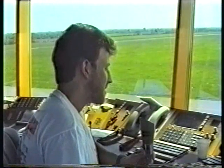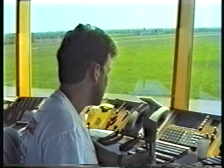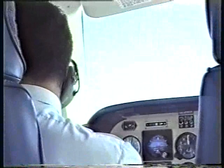Papa Whiskey Delta, taxi runway 05 to enter the 19 and report ready for departure. It's Papa Whiskey Alpha, holding point 19, ready for departure.